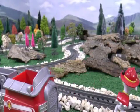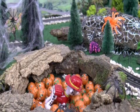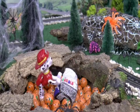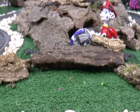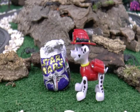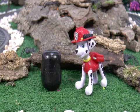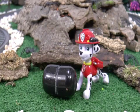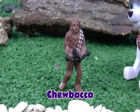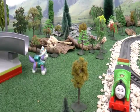It didn't take him long to find the pumpkins, and he jumped in eagerly. Marshall then spotted something white glistening under some of the pumpkins. He pulled it out. It was a Star Wars egg. Wow, he thought, we haven't seen a Star Wars egg before. It's a tiny bit battered, but let's see what's inside. So he carefully opened the egg. It was Chewbacca inside.